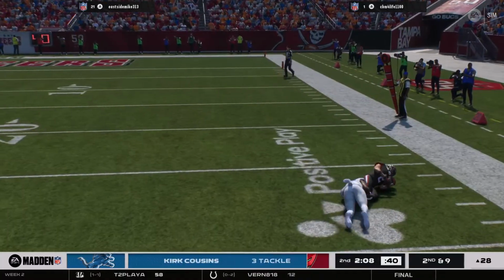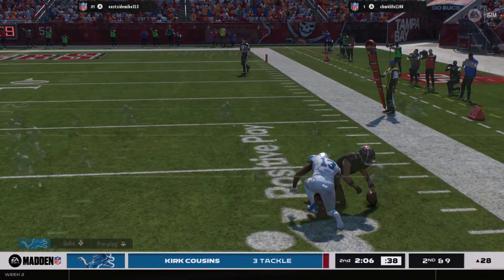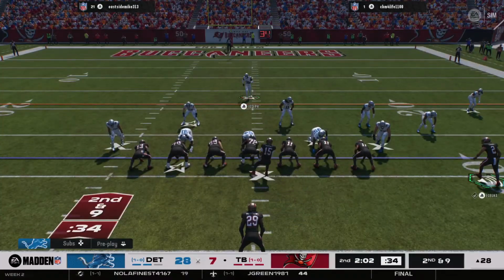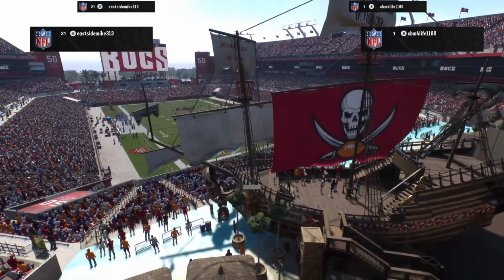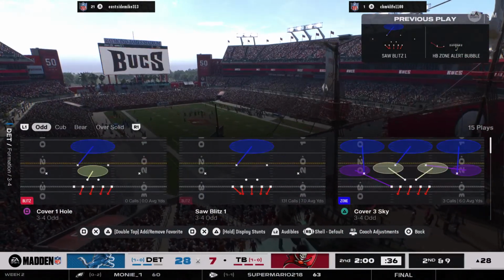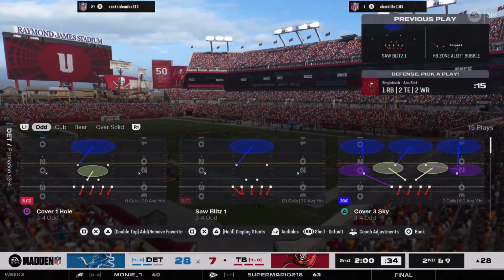Right side, this is Ibuka. And he gets back to the line, but no more. 1-yard gain. Brings up 2nd and 9. It'll be 2nd down and 9, but not just yet. Only a couple of minutes to go in our 1st half. More from Raymond James Stadium coming up.